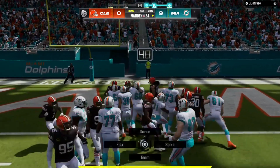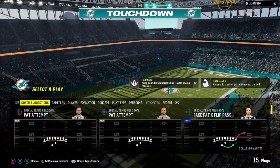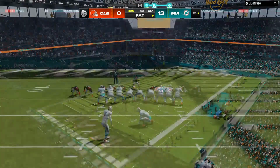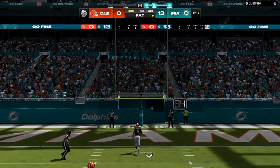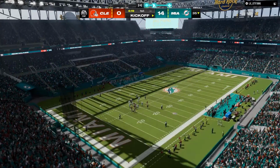Again, it's Mostert. And he takes it into the end zone for the Dolphin touchdown. Raheem Mostert taking it in from a yard out. And the Dolphins lead this now 13-0 here in the opening quarter of the ball game. Extra point up and good by Sanders. And it's now 14-0.